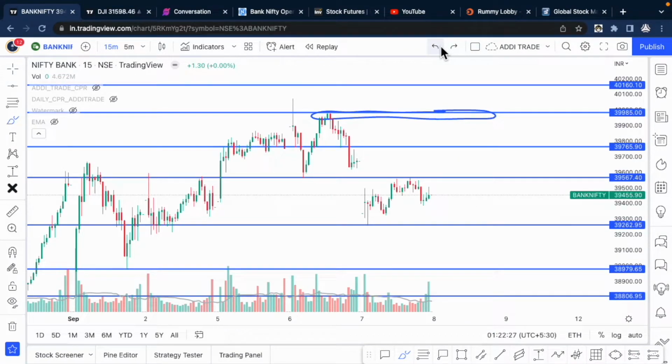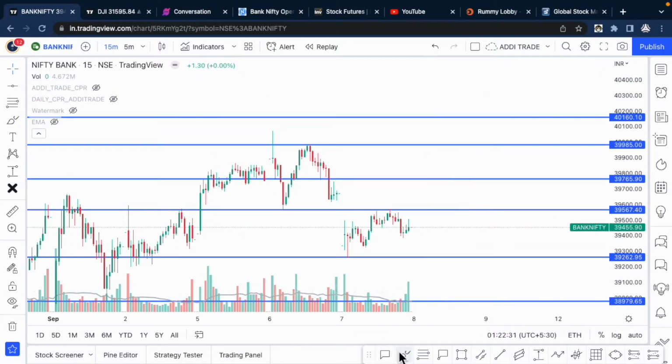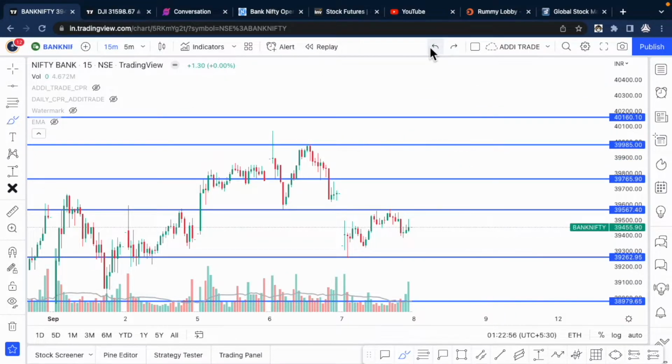But if we get a huge gap up or a huge gap down, huge gap down doesn't look likely. As long as we get a pretty flat opening in Bank Nifty, it's good to take. A huge gap up, we'll have to be pretty careful. If we get a huge gap up, the best thing to do is just wait and see if we are breaking out of this level with a strong candle or consolidating and then breaking out, then probably we can take some small entries until 40,140 or so as our targets.